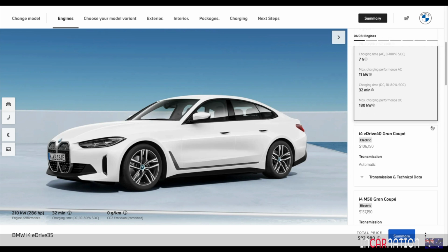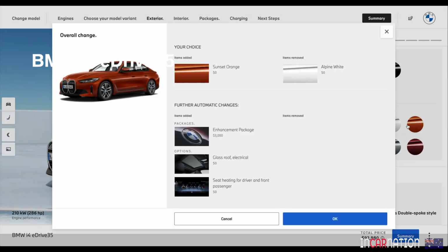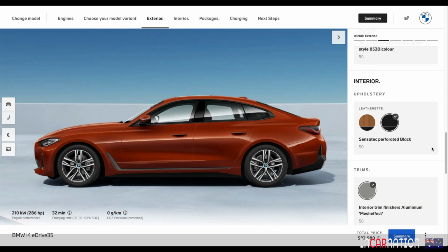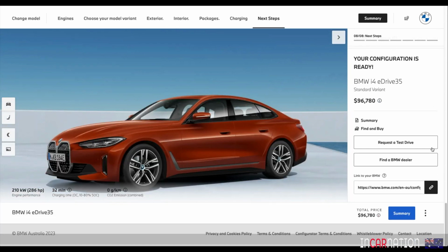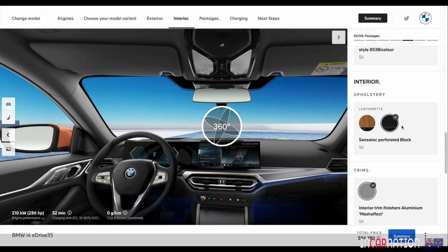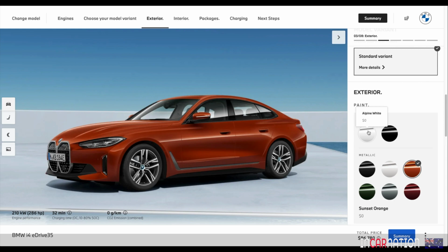Since shooting the video, BMW's brought out the i4 eDrive 35, which is a much closer competitor to this IONIQ 6. Rear-wheel drive electric car, not quite as fast, 0 to 100 in about 6 seconds. It's rear-wheel drive, but it is priced at $92,000 on the road, very close to the IONIQ. So maybe that's a good match.